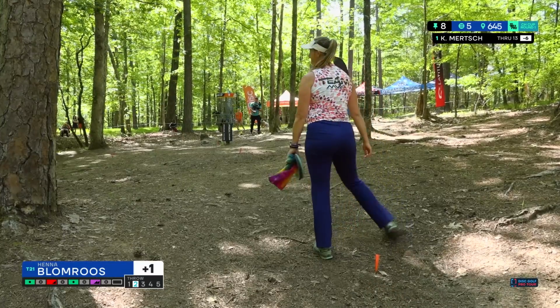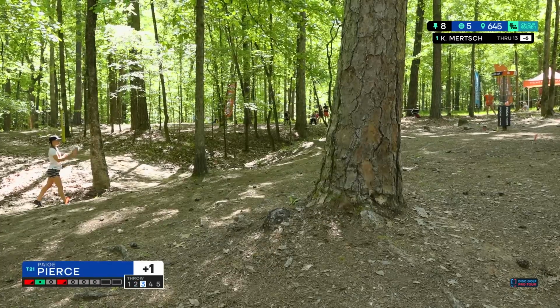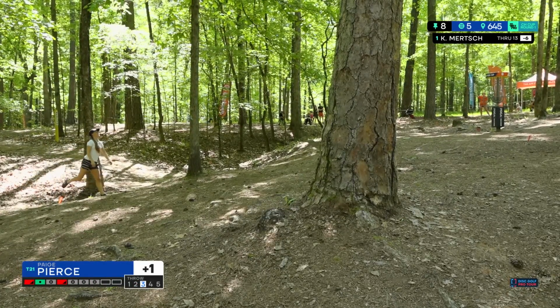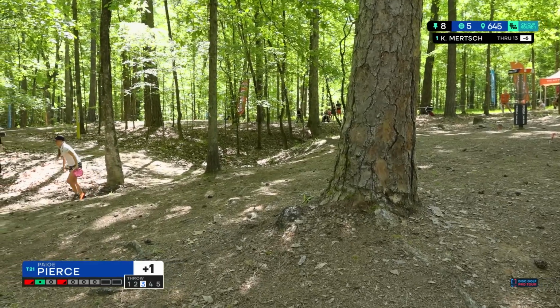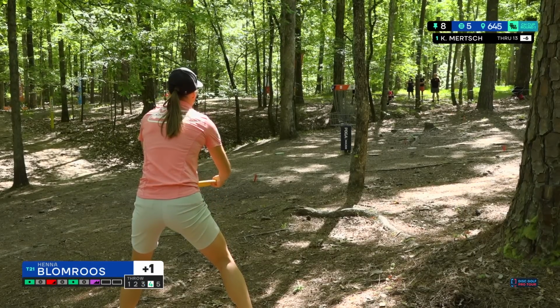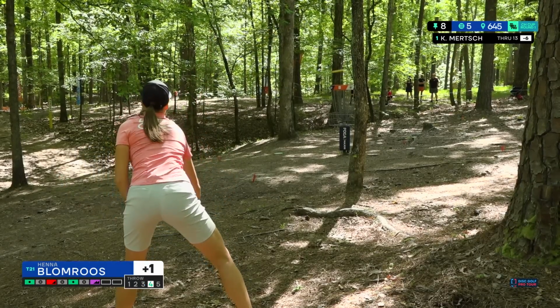Hokom is going to have to settle for bogey, and that one hurts. Only 13% of the field is taking bogey or worse on this hole. Yeah, even par doesn't feel very good on this one. Paige comes up just a little short for her eagle bid. I'm sure we'll see an eagle before the tournament is out.